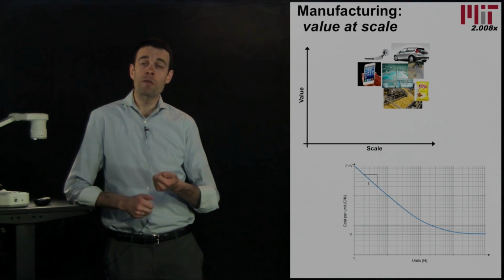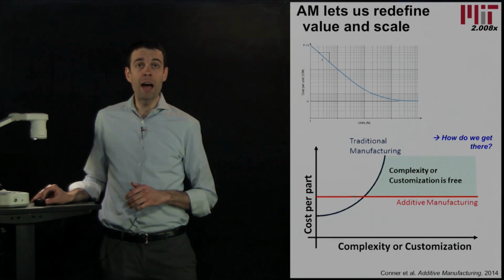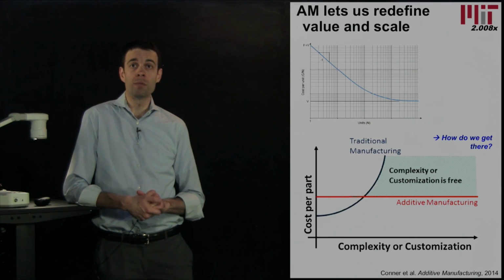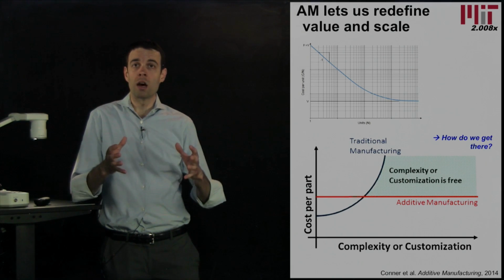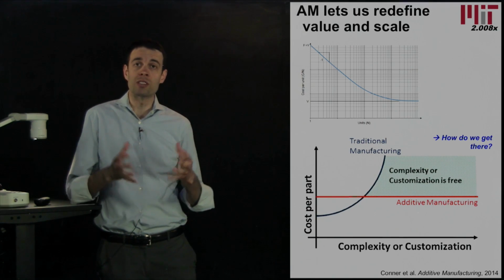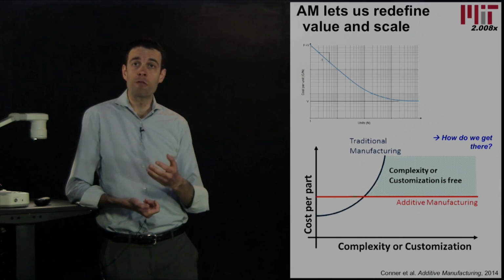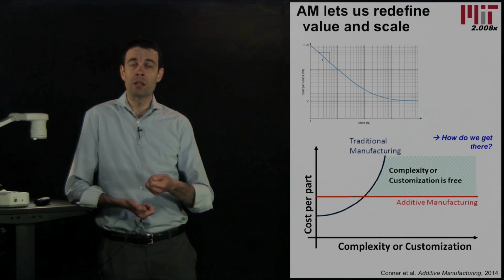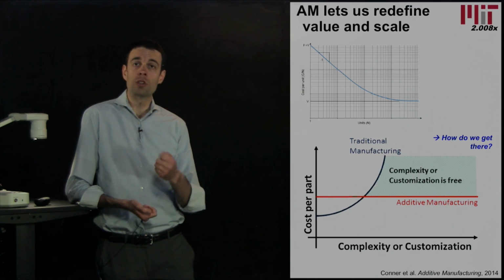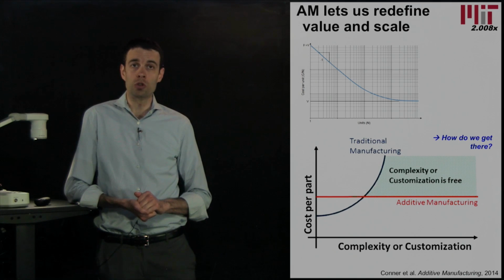But I think additive manufacturing is starting to let us redefine value at scale, or achieve value at a different definition of scale. And one reason that's the case is we can think of investing in a 3D printer or a set of 3D printers and a set of materials with a broad set of capabilities. And if we understand enough about the 3D printing process, we can produce different parts on demand in tunable quantities, 1 or 10 or 100, without having to make that fixed investment in something like injection mold tooling.